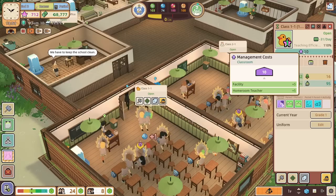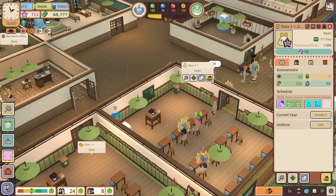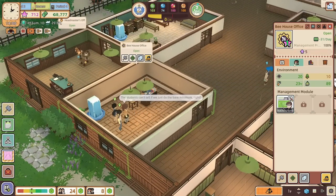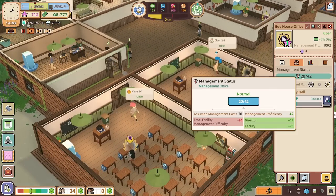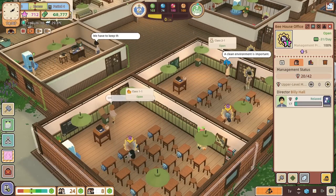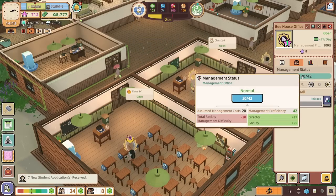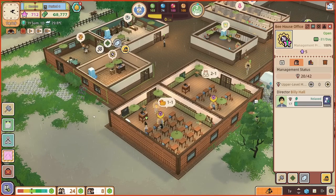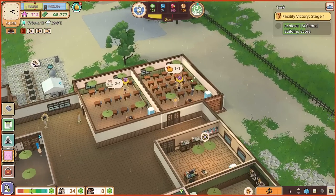Management costs. So there's 10 management costs for that classroom and 10 for that classroom. And I think he is now managing. I don't really understand, but I think 20 out of 42 of the management points are being used. So 10 for that classroom, 10 for that classroom. So in theory, he could manage another two classrooms and that'd be fine. But a third extra one, so a fifth classroom in total, will be a little bit too much. That might be too much and he can't manage that. Okay, I think I understand that. I think I'm with you.